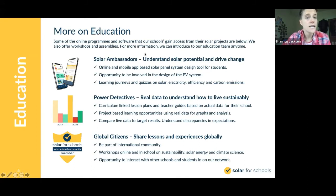Last couple of slides, just to touch briefly on the education opportunities within Solar for Schools. We have an in-house education team, which are absolutely wonderful, led by our Head of Education, Sarah. So we have the standard workshops and assemblies where we go into schools. We specifically focus on clean energy, its relationship with climate change, and its importance.